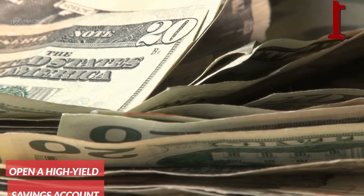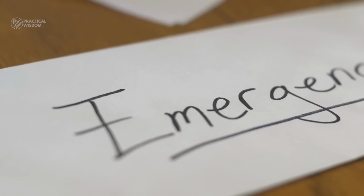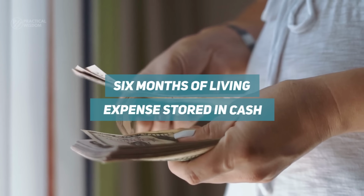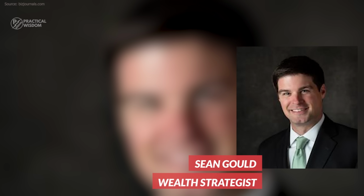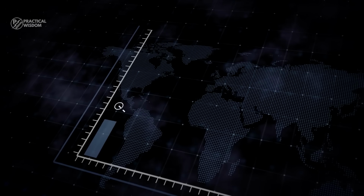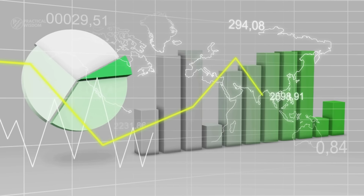1. Open a high-yield savings account. Before sending your money off to do your bidding, you'll want to have an emergency savings account of roughly 6 months of living expenses stored in cash, says Sean Gould, a wealth strategist with Waddle & Associates. An FDIC (Federal Deposit Insurance Corporation) insured account would be a smart place to keep it, as it's a high-yield savings or checking account, where it has the potential to generate more money as it waits.